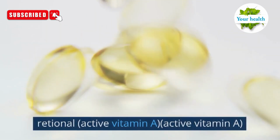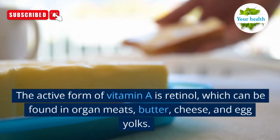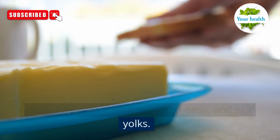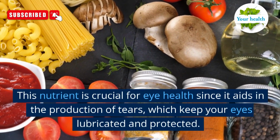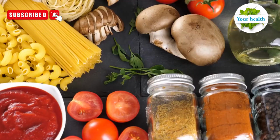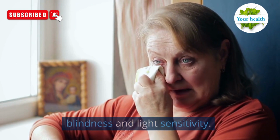1. Retinol, active vitamin A. The active form of vitamin A is retinol, which can be found in organ meats, butter, cheese, and egg yolks. This nutrient is crucial for eye health since it aids in the production of tears, which keep your eyes lubricated and protected. Also, it improves your night vision, preventing night blindness and light sensitivity.